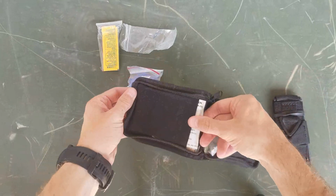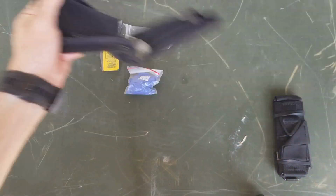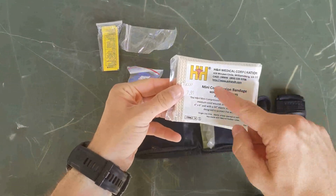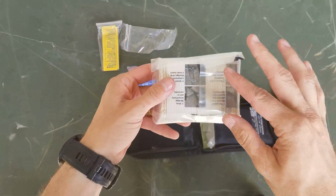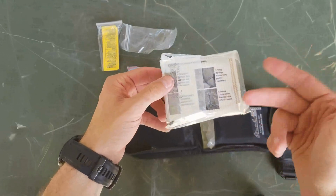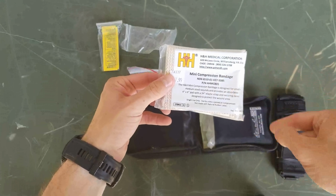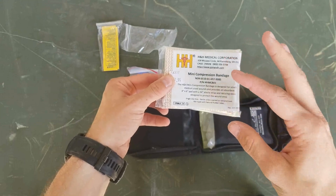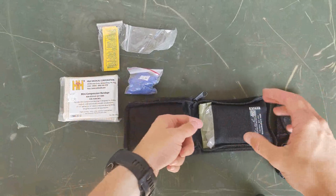So actually in here, as you can see, there we go. Got to get a hold of it, and then you pull it out real quick. This is a mini compression bandage by H&H. So something really small, but it's also going to put compression on whatever you need, which as you can see, there's examples on the back here. I really like this just because it's so thin and lightweight, but you still get that compression. Now, this isn't my only stop-the-bleeding type of bandage that I have in here. Let me get over to the other side.